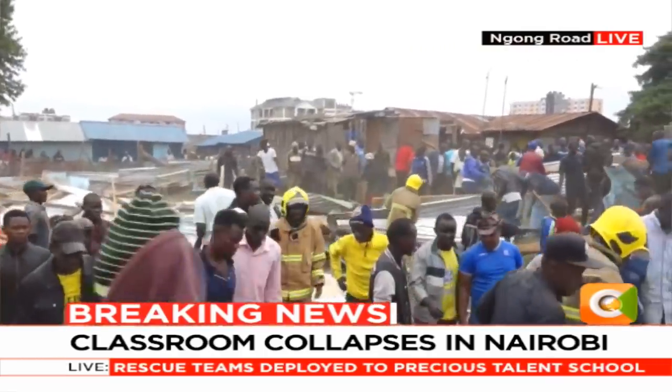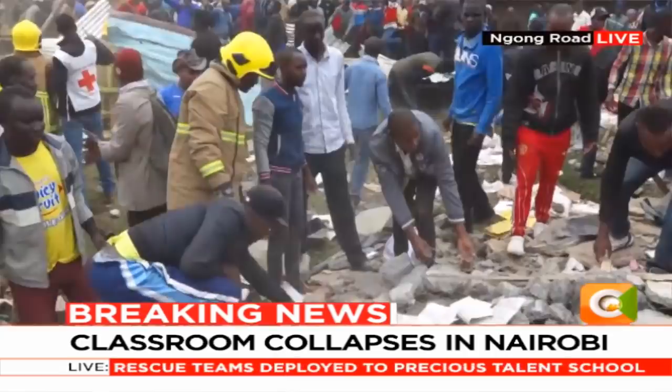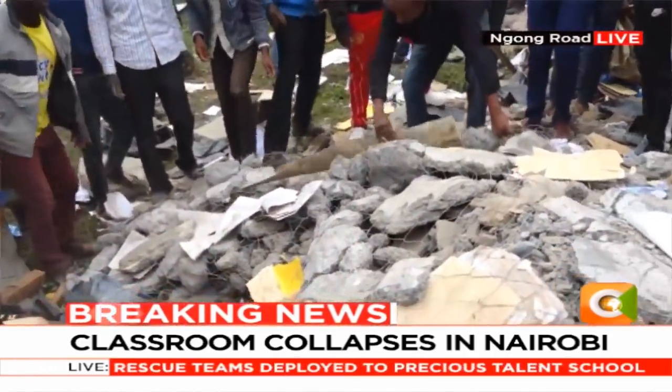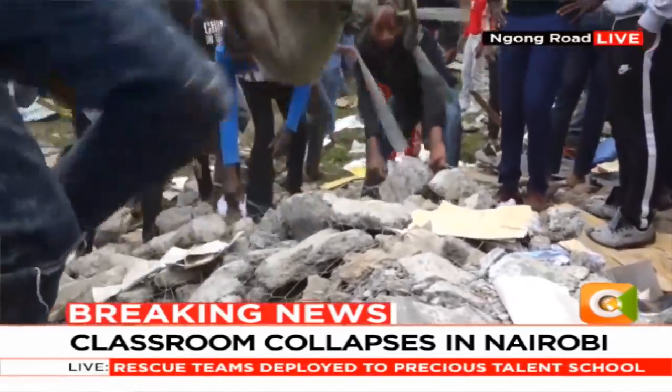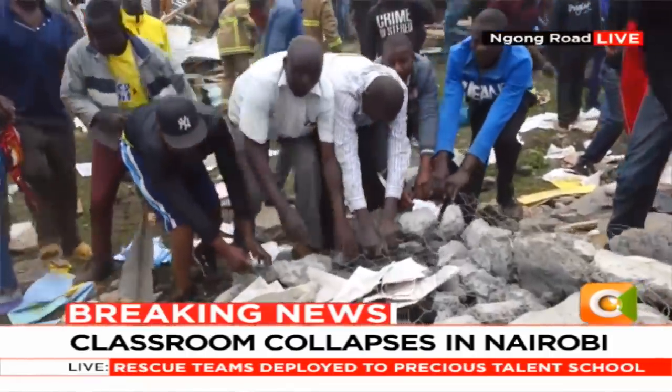And we do not know the number of victims or learners that have been affected, those who've been injured. But what we know is that they are being stabilized while others are being taken to the Kenyatta National Hospital. We go back to the scene momentarily.